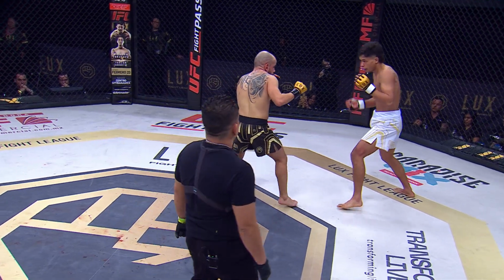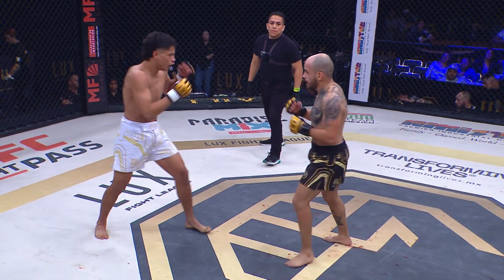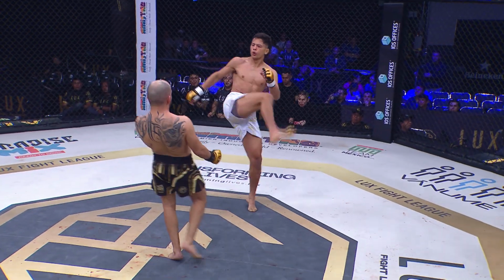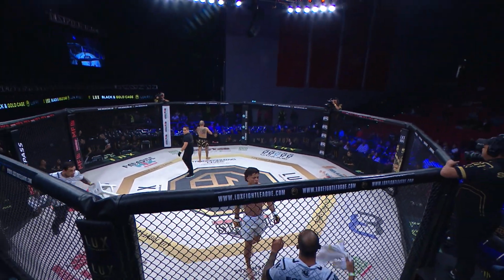Nice. Attacks the body and then gets countered. Great counters by Siller, or Siller, excuse me. Oh, Paulino's going for it. Look at that dangerous knee. He just avoided it. So it seems that even though Siller's still dominating, things are getting even. Yeah, that's what I was trying to tell you.